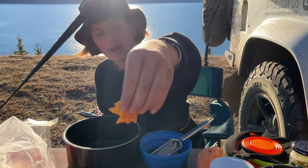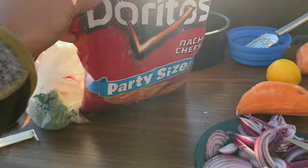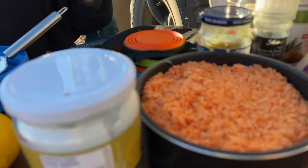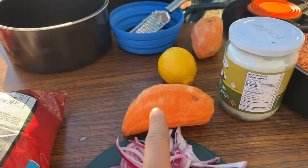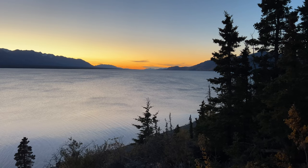What's for dinner? Not Doritos. Dal, lentil dal, onions, sweet potato. Look at this sunset. So beautiful.